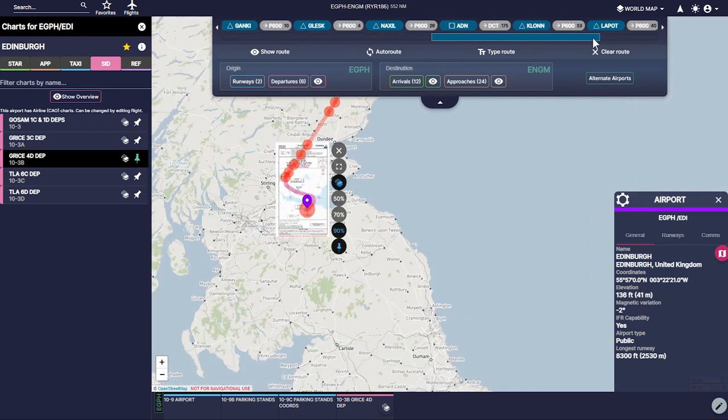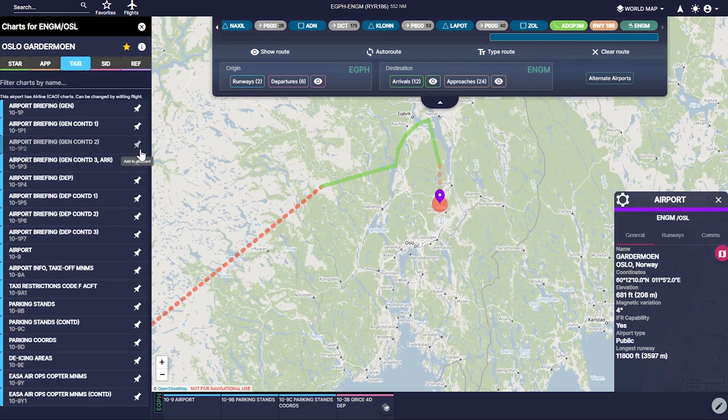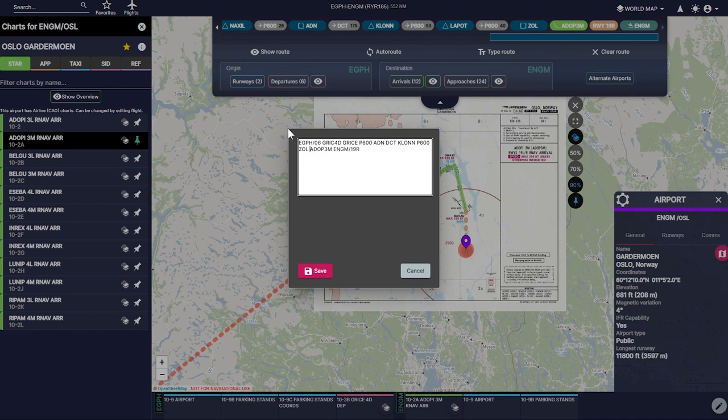All right, going over to our destination. I'll open the charts list for Oslo. We'll need the airport, parking stands, and pin those down at the bottom. We'll need the ADOPI 3M arrival. I'll pin that. And this is the arrival plate right here. And what I'm going to do is I'm going to add ADOPI. So I'll go ZOL and put in ADOPI.